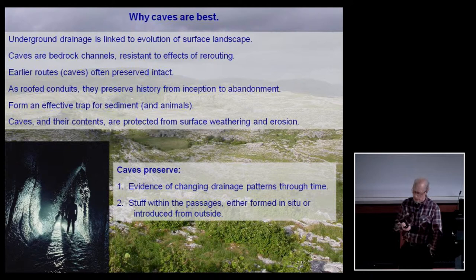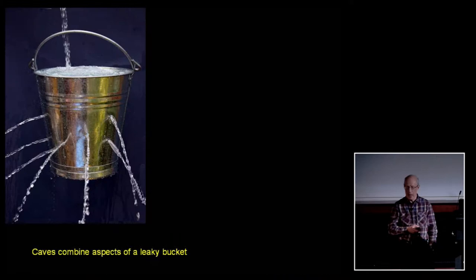So in a way, if we look at it in the broader sense, caves are a bit like a leaky bucket, in that as the surface landscape changes and perhaps the valley is incised, you get a lower outlet, and the water starts leaking out of the limestone via a different route. And over time, all of those routes will be preserved, so all of these individual holes in the bucket will actually be there. And then it's just a case of working out which hole came first and then trying to relate that to how the surface landscape has changed.